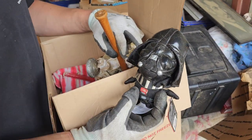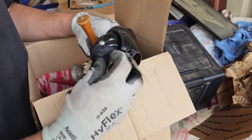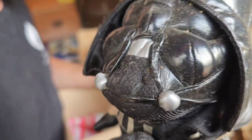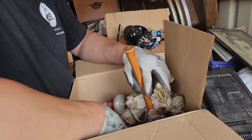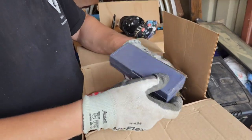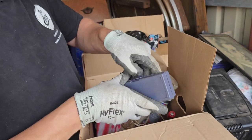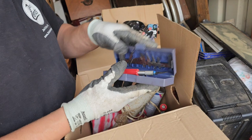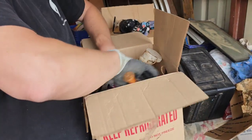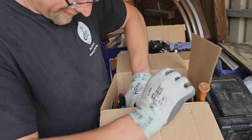All right. Look at this. Nice. He found a toy. Boy, I found all kinds of stuff in here. Ooh, we're raising knives. I hate it when you find knives.